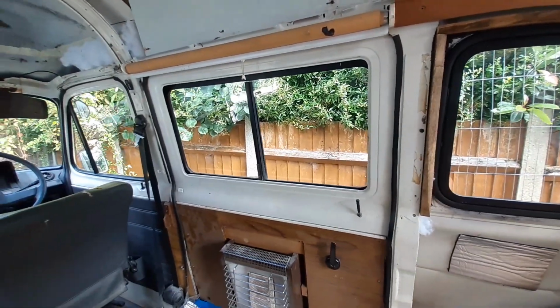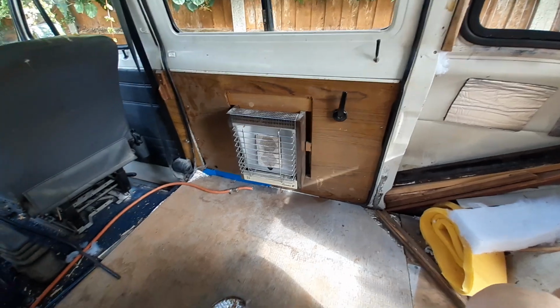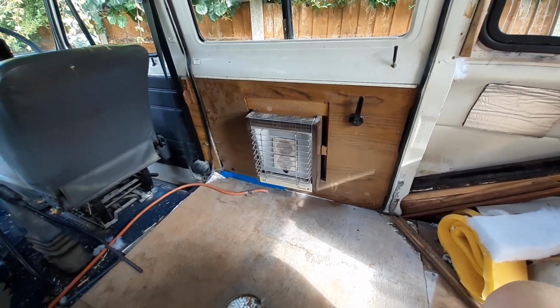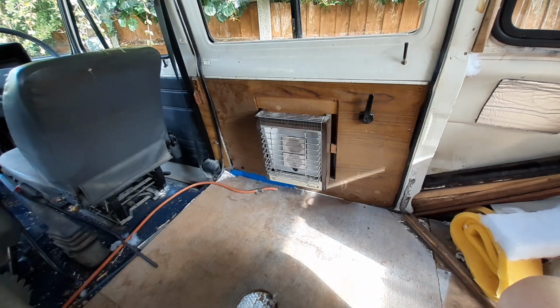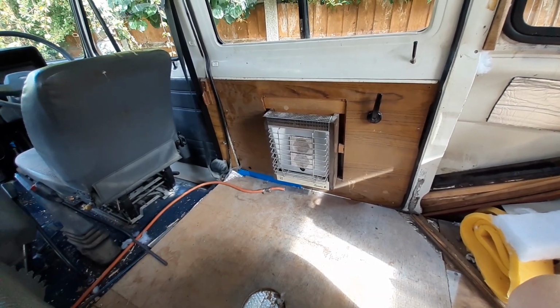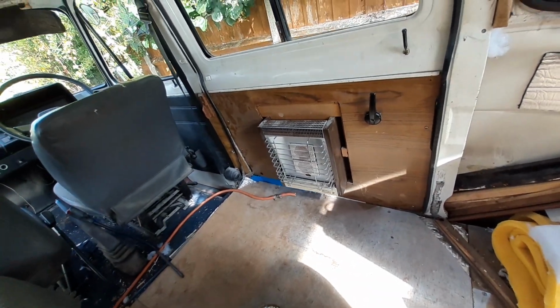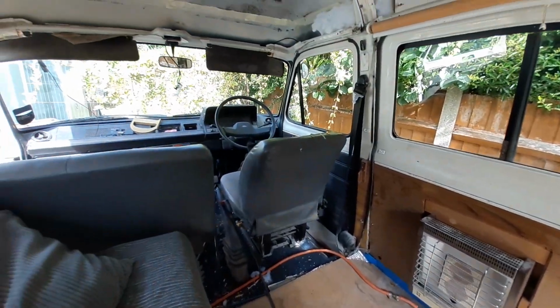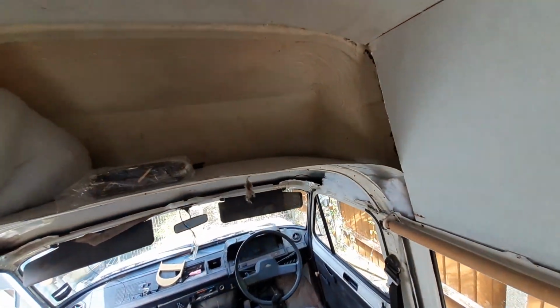I'm sure I will. So I fitted my gas fire back in. It's not working properly. I don't think it's too much, so I think it just needs a service and a good clean up. Those heat plates, the heat bricks, need taking off and resealing on. As I say, still got to do up the old storage compartment.